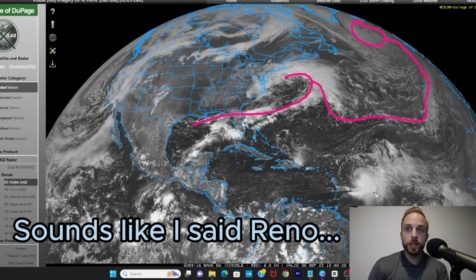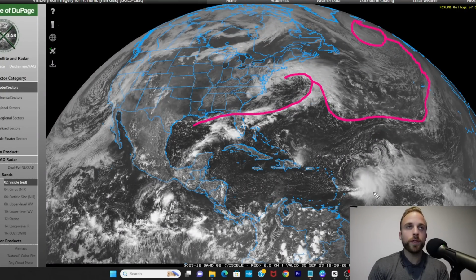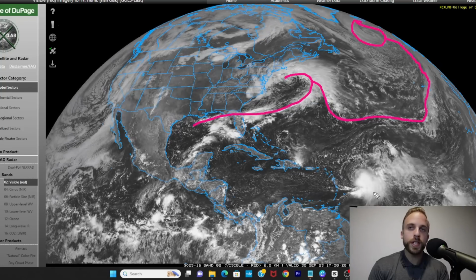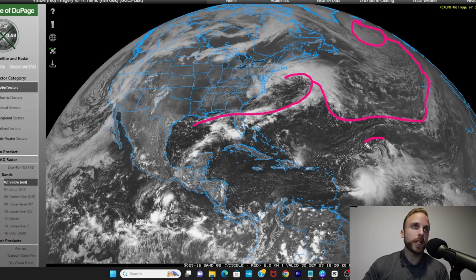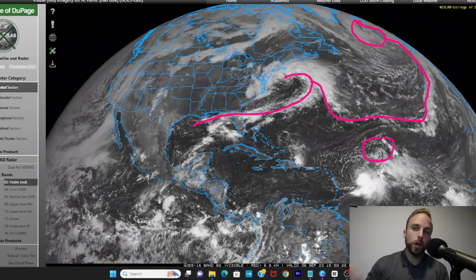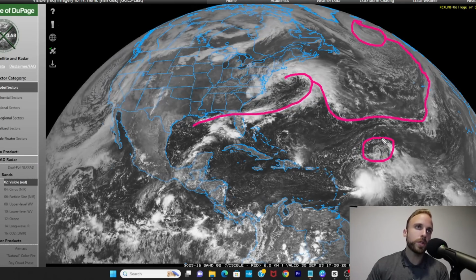Rina has lost the bare knuckle brawl with Tropical Storm Philippe, and as you can see, most of her energy, if not almost all of her energy entirely, has been stripped from the storm's center of circulation. It looks almost like a remnant low at this point, albeit a closed low, which is why we still see her identified as a tropical system by the National Hurricane Center.